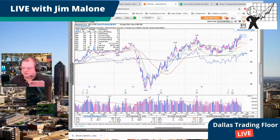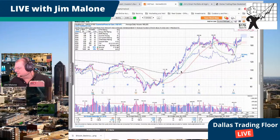Now, out of the two, Medifast and Brunswick, I think Medifast is better. It has a stronger relative strength. The Brunswick relative strength is only 77, whereas Medifast, which is symbol MED, has a 93 relative strength, and it's coming out of a very nice, what they call cup with handle formation. This is one of the strongest formations that you can have for a stock moving higher.